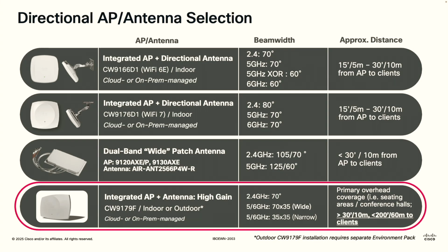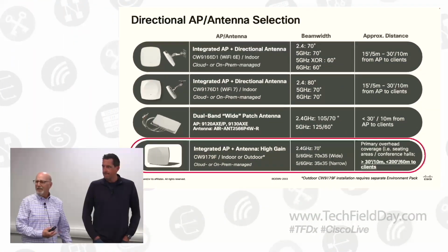Still the good dual-band wide patch antenna, the 9120AXCP. We've got a lot of 9120s running in this venue. So that's still a solid solution. And we've got a lot of customers that are like, God, I don't want the complexity of 6 gigahertz yet. It's like, do Wi-Fi 6. I mean, it holds up.